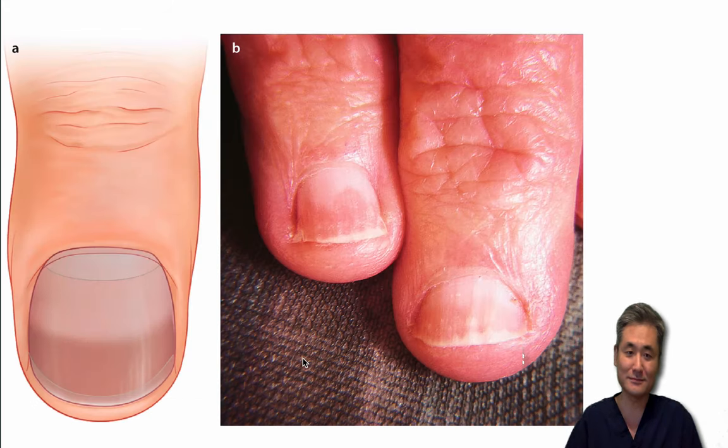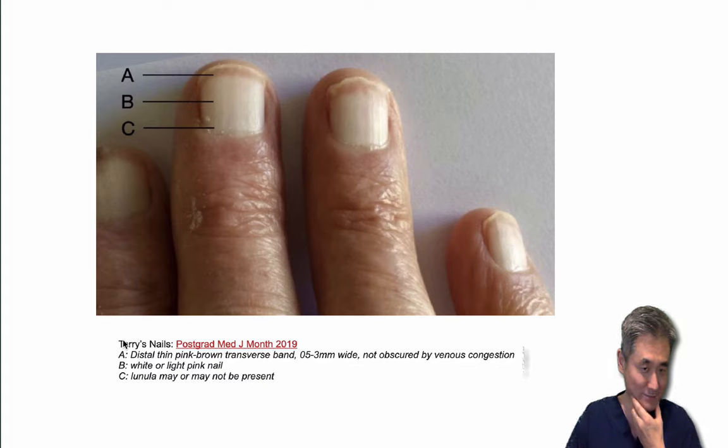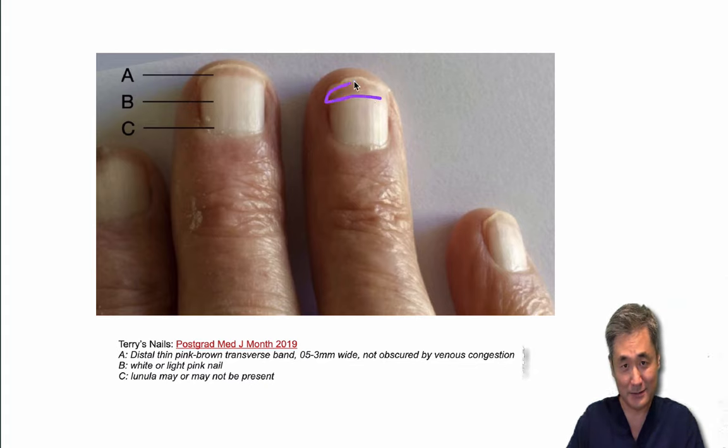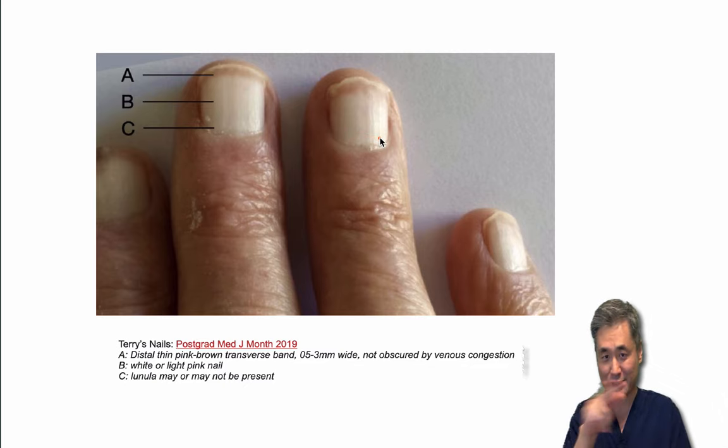Two-tone nails. And this is a two-tone nail. This is called Terry's nail. Terry's nail, this is a man's name. And you can see in this part a pink-brown transverse band, 0.5 to 3 millimeters. So the width or height is not that wide or high. And the rest of the nail plate looks white. And lunula may or may not be present. Because this area turns very white, lunula cannot be observed easily. So even if there is lunula, it is hard to tell the boundaries.